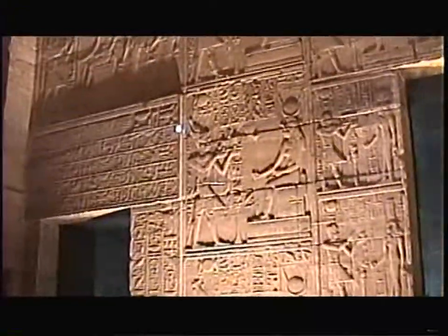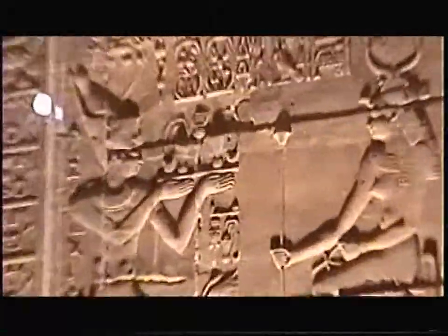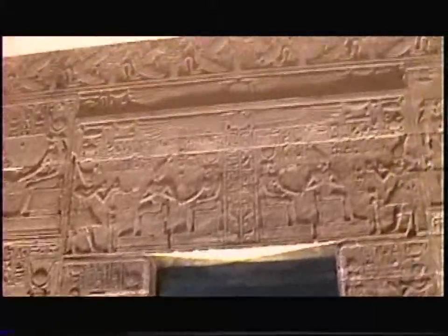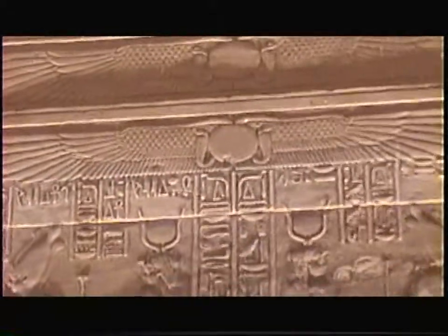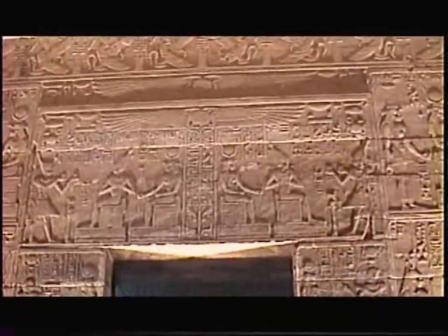The ankh is the sign of eternity. And the third again is giving him offerings, and the horns, the double crowns, you can see the sister of the goddess Hathor.